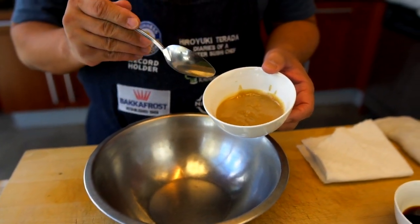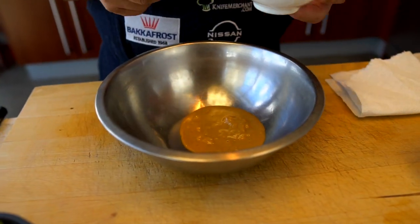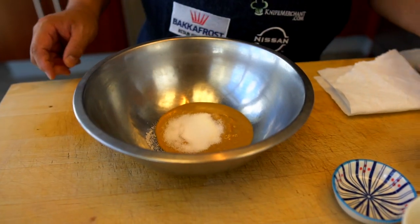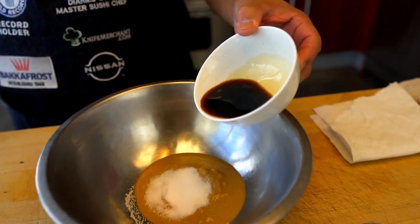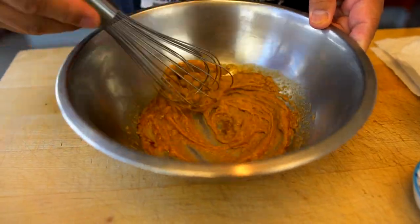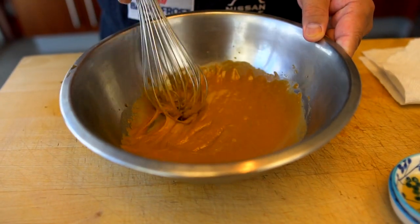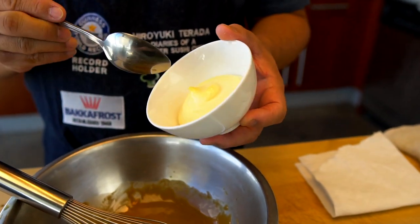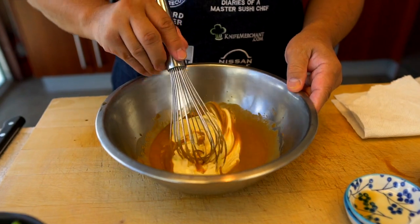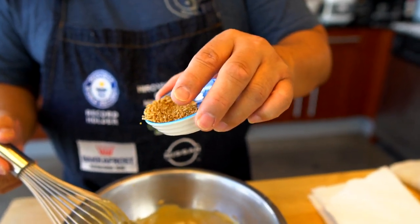The first step, the sesame paste. This is 3 teaspoons. Okay. And 1 teaspoon of the sugar. Okay. The next one is ponzu sauce. This is 3 teaspoons also. Okay. 6 teaspoons of mayonnaise. Okay. Then sesame seeds. This is as much as you want.